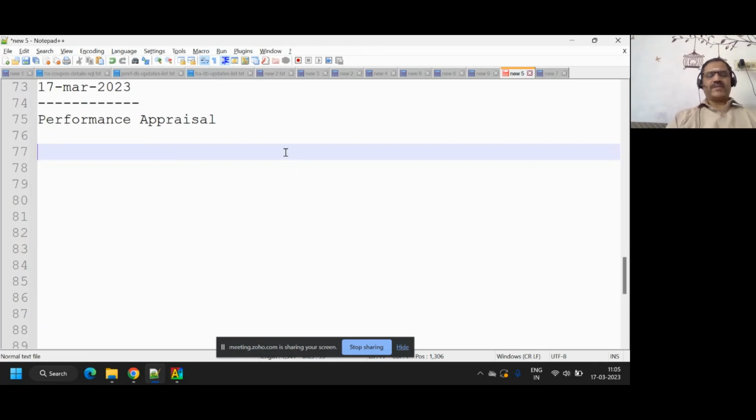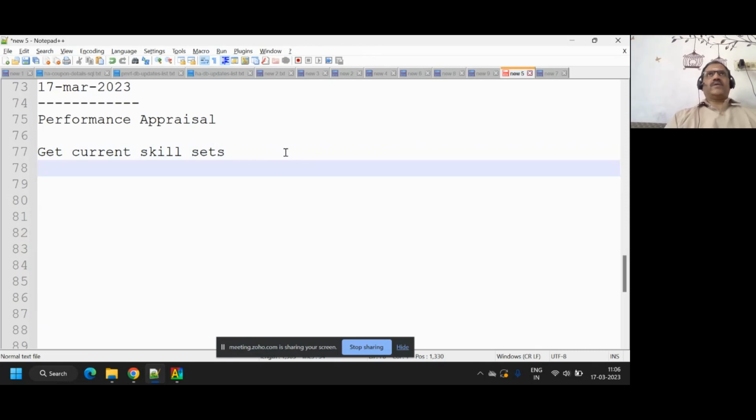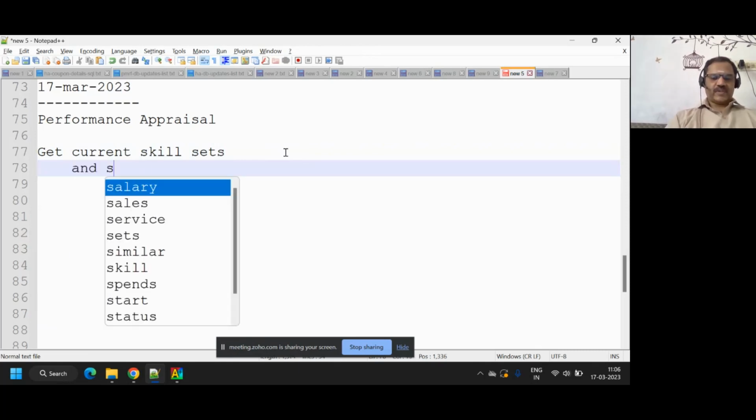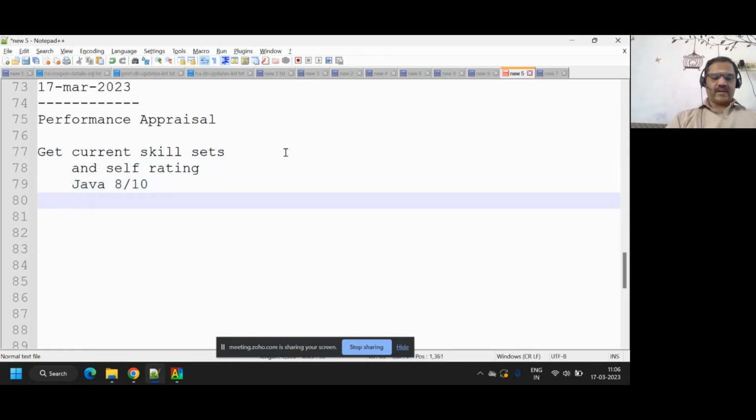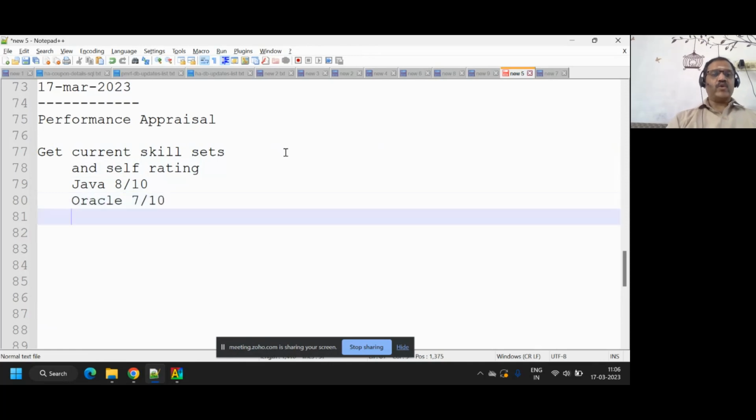Let us come to performance appraisal. Performance appraisal, meaning the first thing is to get current skill sets and rating. It is called self-rating. If you are a programmer, you have to say, in Java programming, I am 8 out of 10. Then in Oracle, I am 7 out of 10. So you have to give a rating, because the company wants to know. Performance appraisal is usually done either once a year or twice a year. Most companies do it once a year. A lot of companies also do it twice a year.